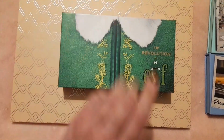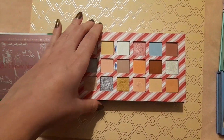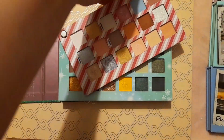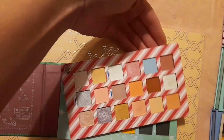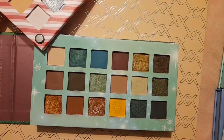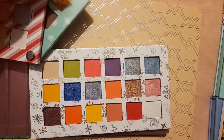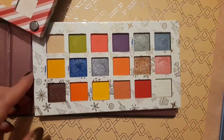Here I have the I Heart Revolution Health palette. Not going to lie, I bought this one mostly because of the packaging, because I found it really cute, but I'm just going to let you see each little palette for a little while, trying to not stab any of them with my nails.